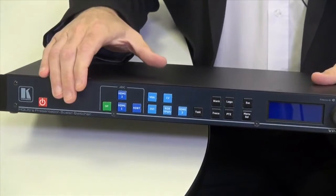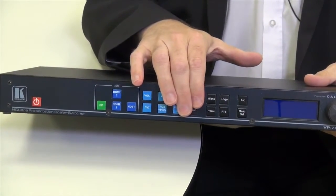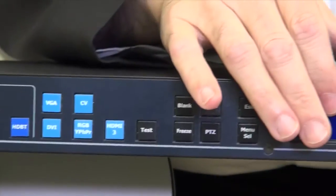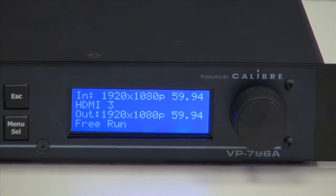On the front panel, we have these different coloured input keys for fast input recognition. We also have a front panel LCD display for very easy setup and configuration using the jog wheel. Of course, it can also be set up via its built-in web server. Now let's take a look at the back.